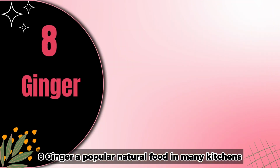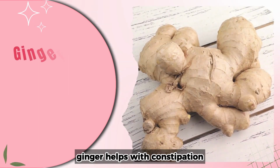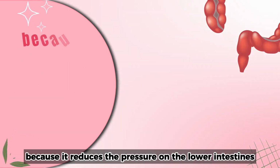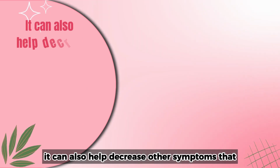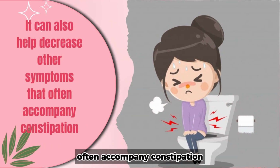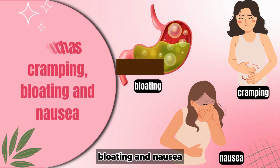8. Ginger, a popular natural food in many kitchens. Ginger helps with constipation because it reduces the pressure on the lower intestines. It can also help decrease other symptoms that often accompany constipation, such as cramping, bloating, and nausea.